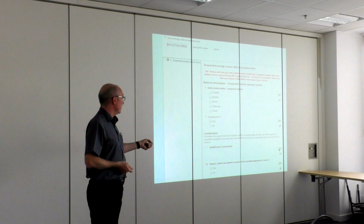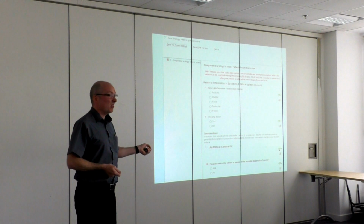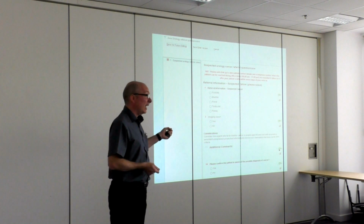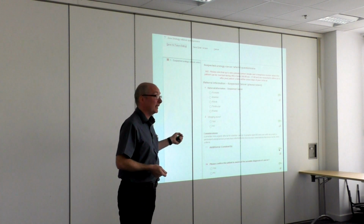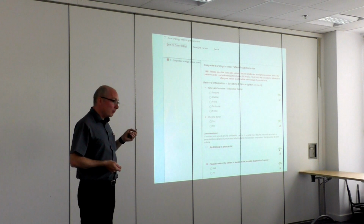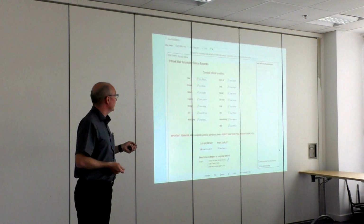If they want to put in a referral letter, they can, although actually, you know what, the clinicians here are not that bothered about a referral letter. They're much more interested in the actual radio buttons. That's what they're telling me anyway in the cancer team. So hopefully this will make sure that that is done right every single time.